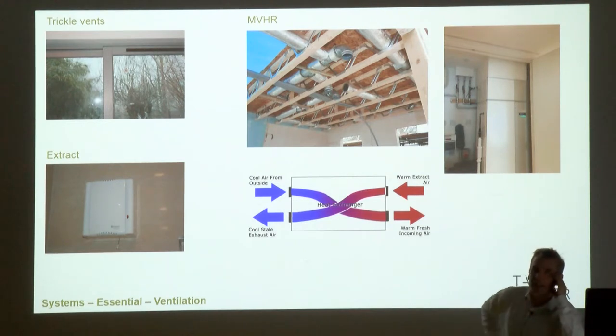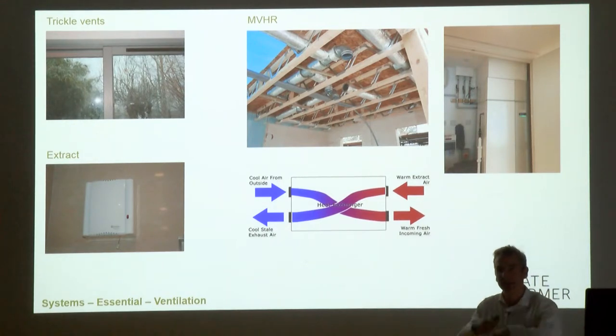Yeah, so it uses the heat. It's a mechanical ventilation heat recovery system, and it's got an air source heat pump that's essentially attached to it, and it uses the 3 degree difference it gets from the heat exchanger to also then run the air source heat pump.